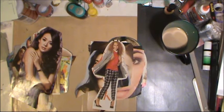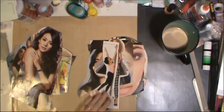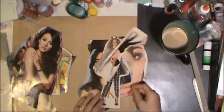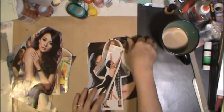So what I'd like to do, here's a funny one. We got some exercise stuff, so we can make her do some silly things. Maybe she's standing, or maybe something interesting will be put in her hands.